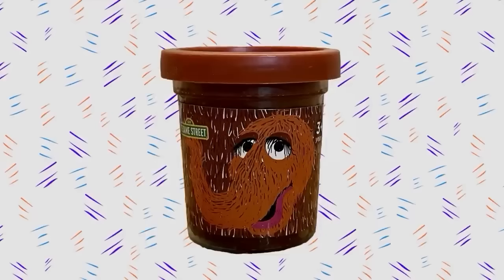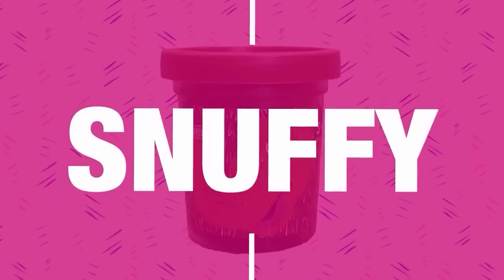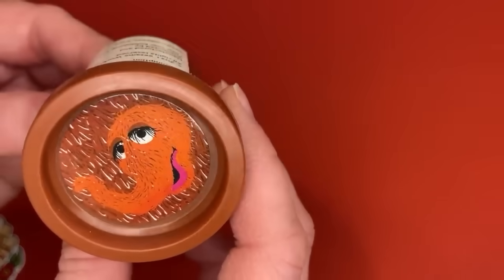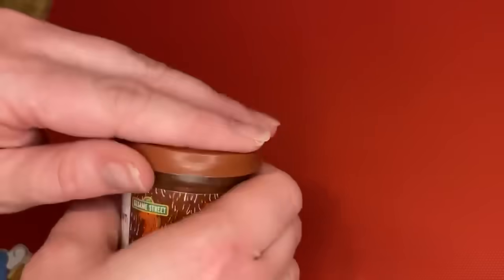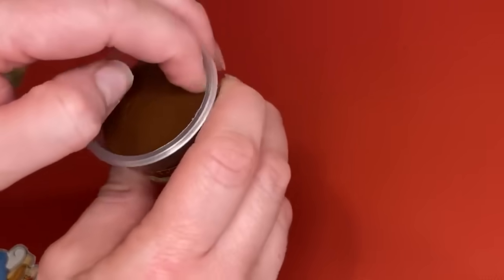Okay, I think I know who this is. Do you have any idea who it is? It's Snuffy, or Mr. Snuffleupagus. If you remember from before, Snuffy is Big Bird's best friend. Okay, here we have the Snuffy Play-Doh. Do you know what color it is? It's brown, just like Snuffy. Look at his long eyelashes. Oh, look at that brown. Let's take it out.